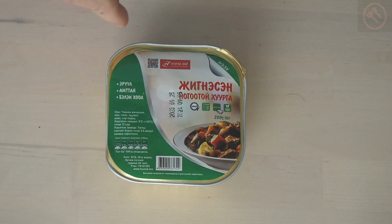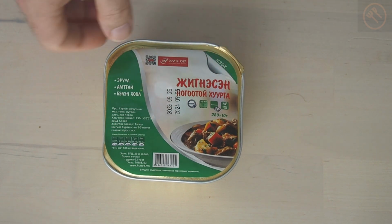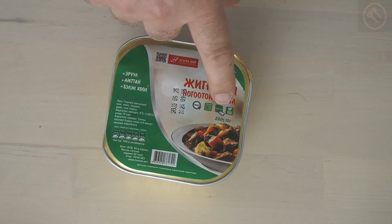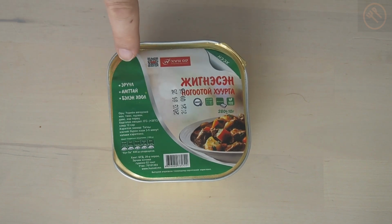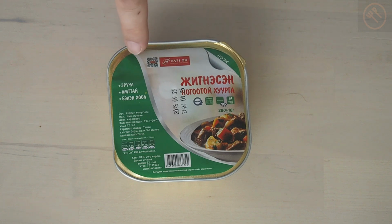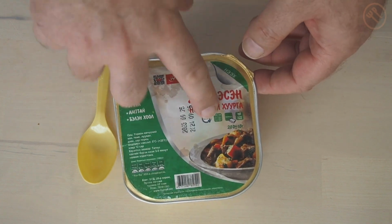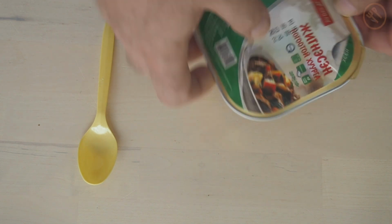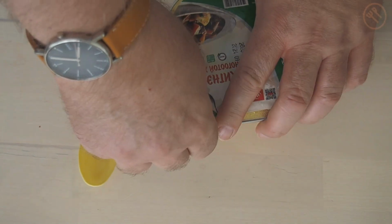Let's go ahead with the next meal, which is a dish containing beef, potatoes and some vegetables. So this kind of stew, and this is 180 grams, so it's bigger than the previous one. I put it in warm water to heat it up, and we'll taste it. Okay, I heated this in hot water, but it's written here 3 to 5 minutes in a kind of oven, so that's also possible. We'll see.